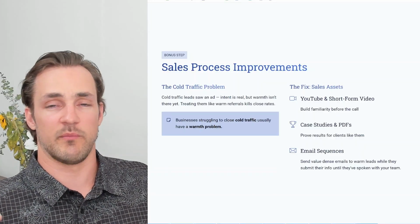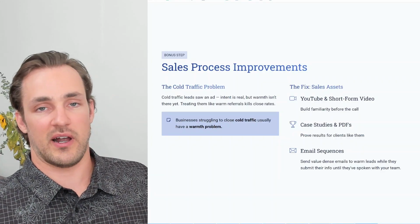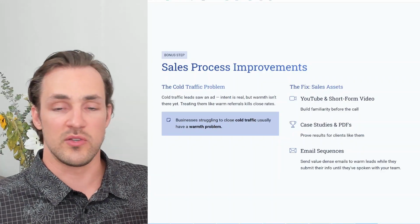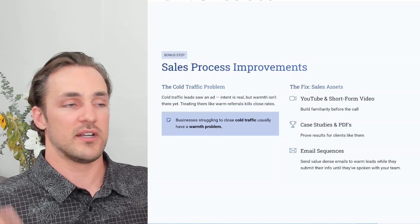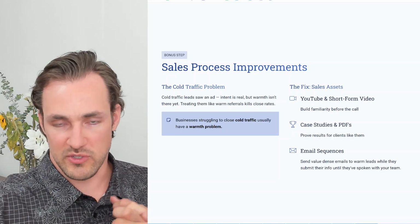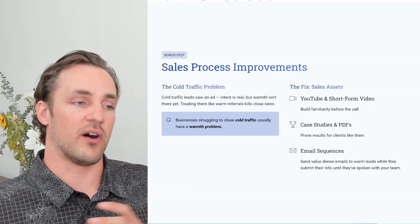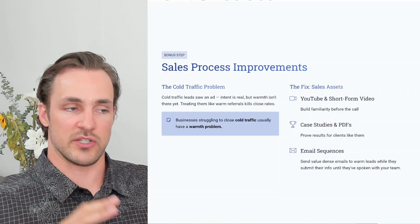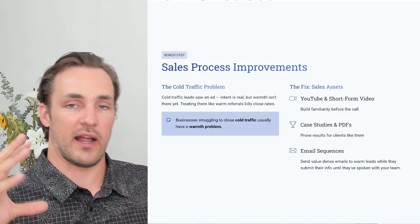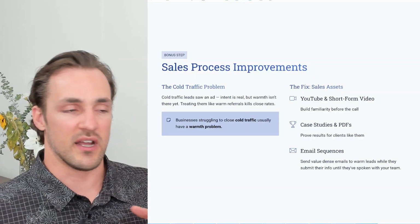The way that you want to fix this is you can simulate a full sales process as quickly as possible. So you want to be leveraging video assets to do that. YouTube, ideally YouTube long form. You can also use short form videos. You can build familiarity before the call, in terms of sharing case studies, sharing actual results, like I shared earlier in this video. If you have PDFs, you can use those as well.